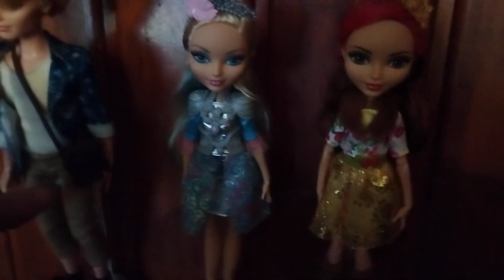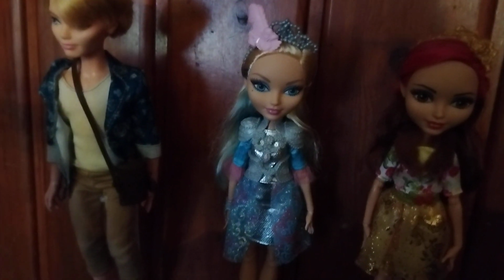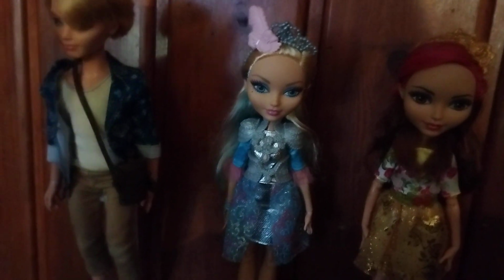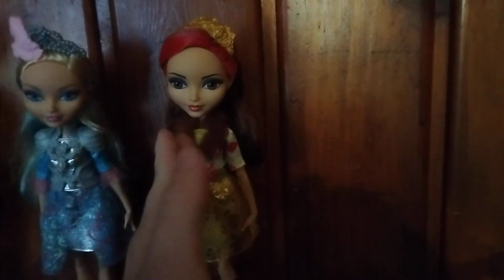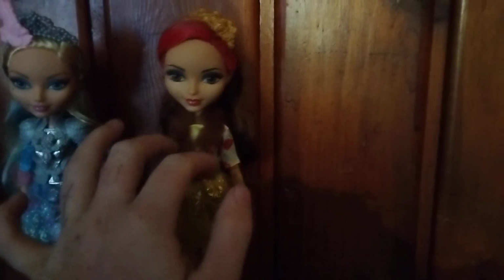I made the exception for Alistair because he's just ridiculously expensive, and if I got him for a good deal, I don't worry about the shoes. But Rosabella is very, very pretty. And the fur on her neck is still intact, so that's cool.